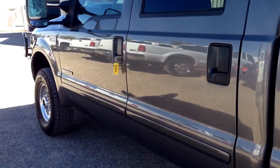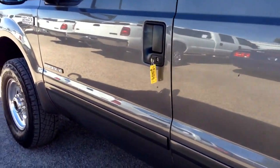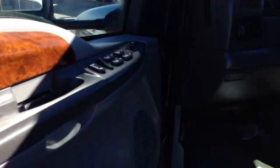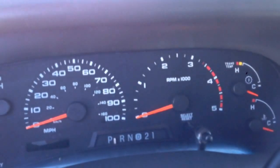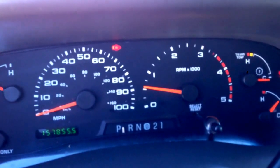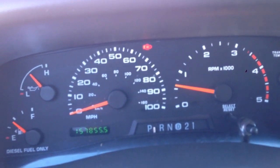And having had to price out a 7.3 motor and a transmission, I know that a used 200,000 mile motor and tranny will run you damn near what you're going to pay for this truck. 157,855 miles.